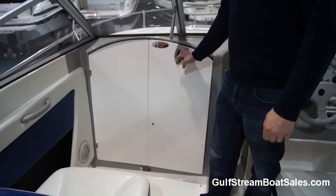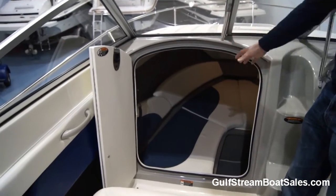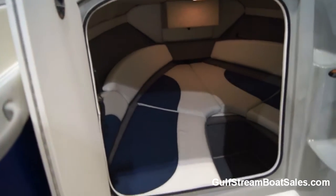We get into the cabin through the split folding door into a surprisingly large cabin. I'm going to jump in there now to show you what the headroom and stuff's like, but for a 19 foot boat, it's a great little cabin.